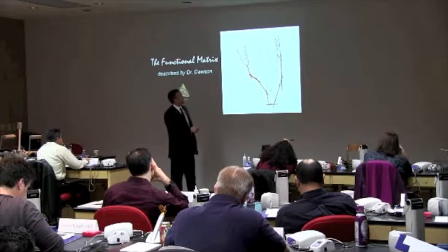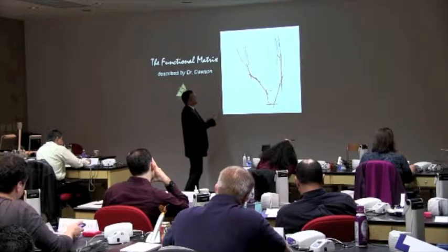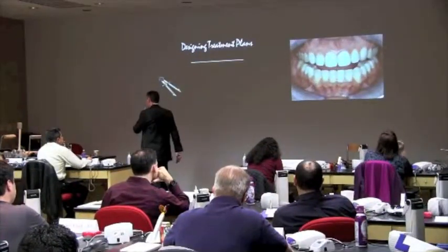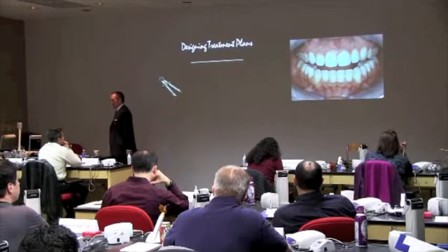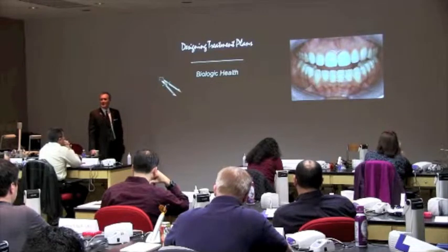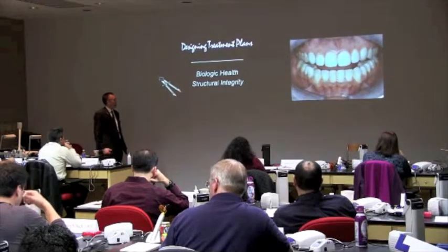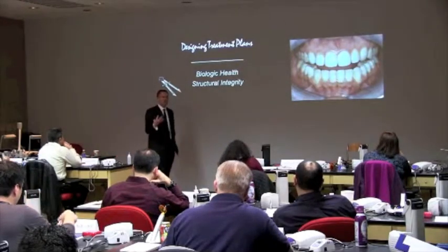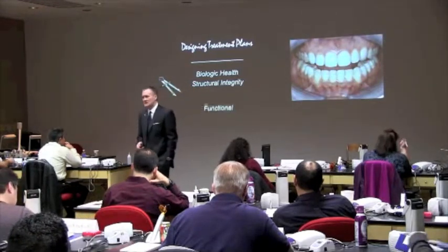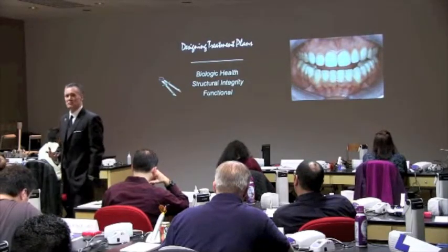From there we go to the facial aspect of the tooth. And with the facial aspect of the tooth, this emergence contour needs to be contiguous with the alveolar process. So as we're designing our treatment plans, we were taught in dental school a three-point health belief model that began with biological health. Biological health has to do with those issues related to bacteria, disease, and infection. We then moved on to structural integrity, to the alveolar supporting process, to the remaining tooth structure. Is it adequate for what we're hoping to be able to accomplish? And certainly the functional health. How do these teeth interact, and is there a functional design that's appropriate?